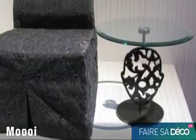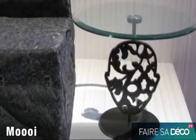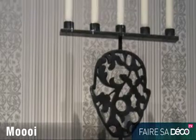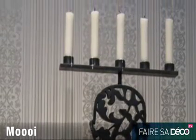Or you have another end table here, designed by Marcel Wanders, taking a caricature of his face using negative space as a design element. He's taken the same element and translated it from end tables into a candelabra.